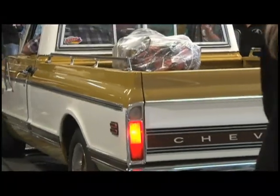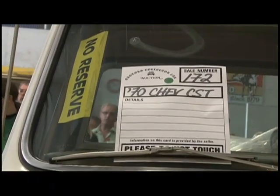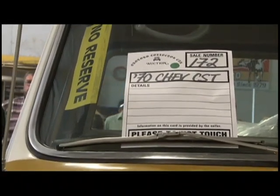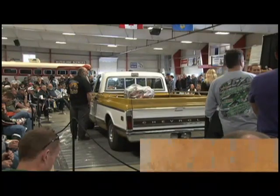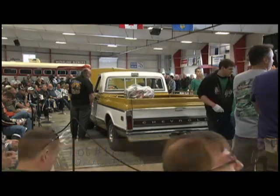Let's again step up on this one. Presently, the truck has a 454, so you get the 454 for free on this one. Big block for pulling the matching trailer that will be sold in the next lot. 307 rear gears, rebuilt when switched over to the 5-stud axles. Lots of work done to this again, with one repaint in 1978.